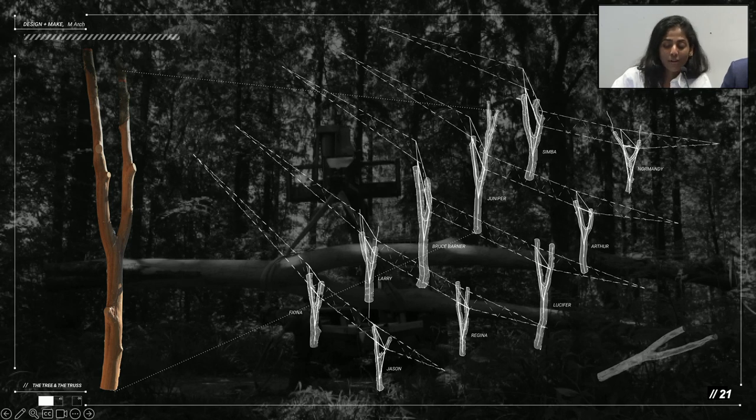So we then developed a fork family. Using digital tools, we derived the ideal three-point line diagram for potential forks to be used for the five-axis structure. Later we collaborated with our forester to handpick 10 fork columns for the project. And we collectively assigned a name to each fork to imbue them with a sense of life.